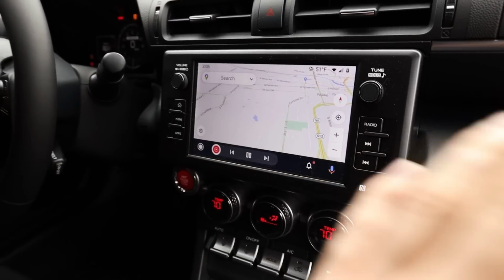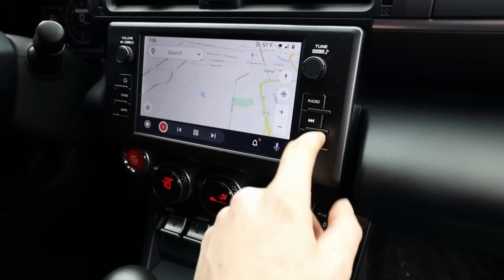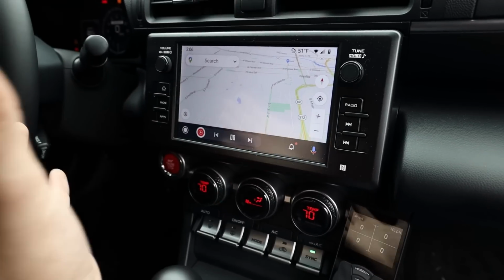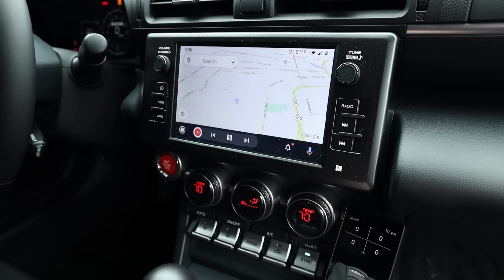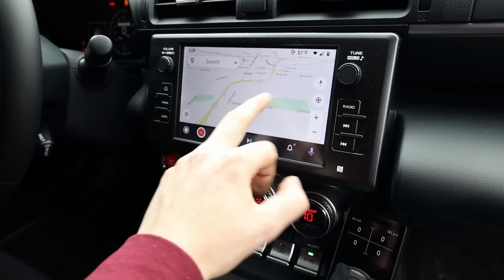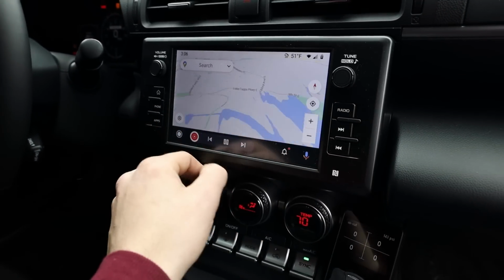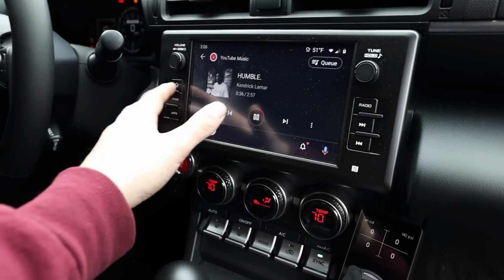Now, overall for the head unit, absolutely love it. I have no complaints whatsoever with this thing. I do appreciate the fact that they still put in buttons and everything like that. The Android Auto that's built into it works fantastically. I don't know too much about Apple CarPlay just because I'm not an Apple kind of dude, more of an Android dude, but the maps and everything are super responsive. Even the YouTube app is super responsive. All things of that nature.